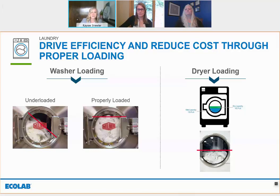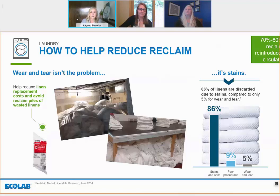And last but not least, we're going to talk a little bit about reclaim, everyone's favorite topic. Now, reclaim is one of those things that every single operation that does on-premise laundry combats. It's really one of those challenges that, you know, we just have to deal with, and we have to figure out a way to overcome. So 86% of linens are discarded due to stains. We've heard this is a challenge that's bubbled up.